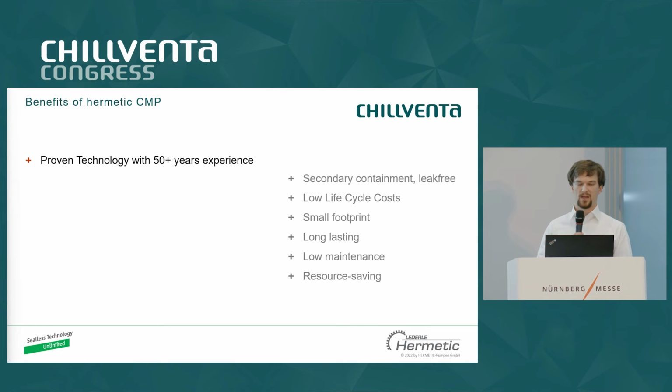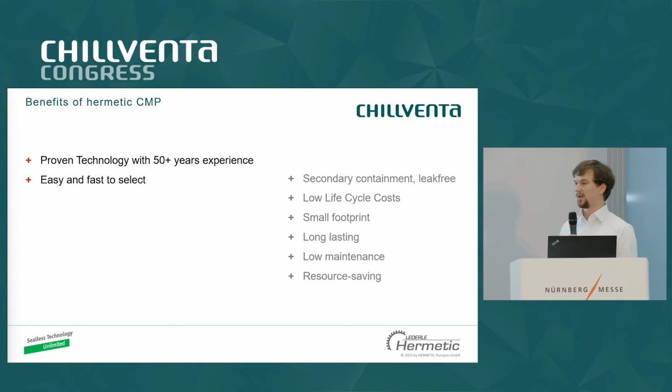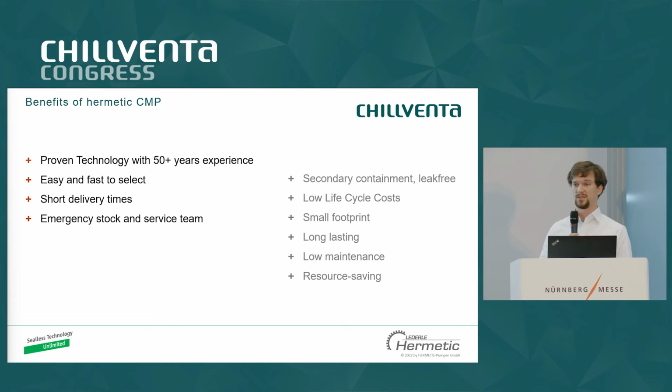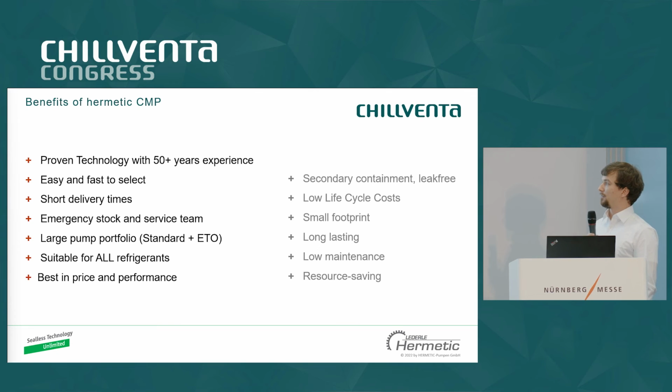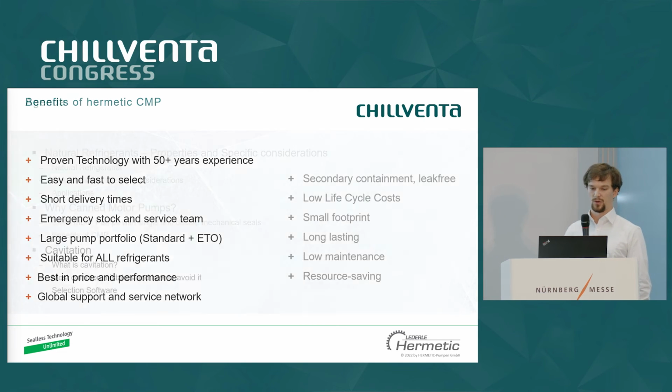So from the hermetic side, additionally to these advantages, we have other points to consider. We have the highest experience in canned motor pump technology. We can easily and fast select through our pump selection tool. We have a short delivery time, emergency stock. If you have any emergency, it's possible to do it within a really short term. We have a large pump portfolio, not only standard, but also engineered to order ones. It's suitable for all refrigerants. We also have explosion protection, best in price and performance, and also a global support network.